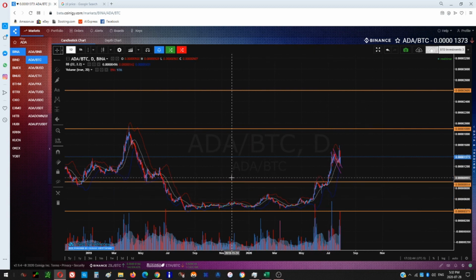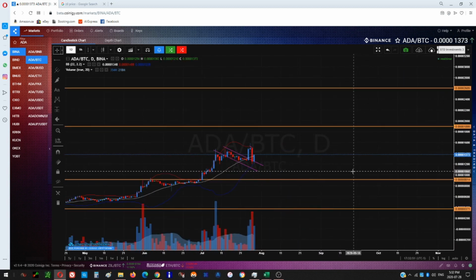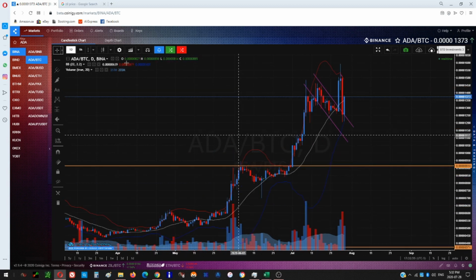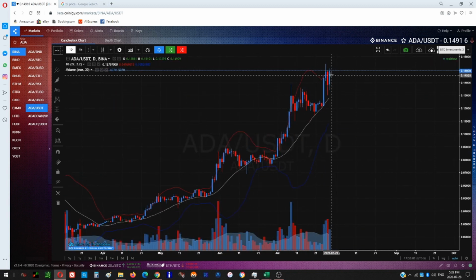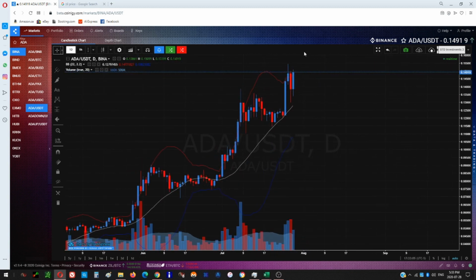So anyways, hopefully that answers some questions with Cardano. It's looking very strong compared to Bitcoin, because Bitcoin is pushing up quite heavily, and again the US dollar, that price action looks very strong. Just on that alone, I would expect, yeah, I'm not going to be surprised at all if price pushes past this high.